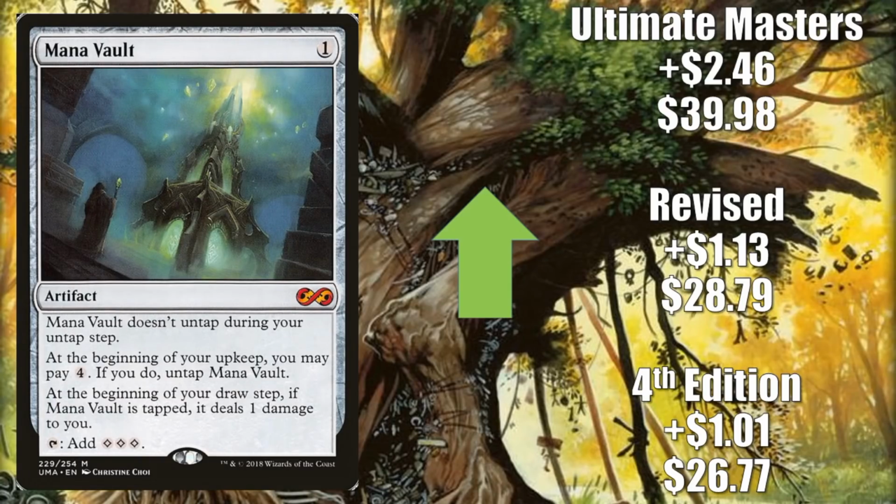Mana Vault. Okay, so Mana Vault's just a popular commander card generally. This does not combo with Power Artifact in the same way as some of the other cards I mentioned, since the untap ability here occurs as a trigger at a certain time. But still, it's very popular in Urza decks and other places. 4th Edition up $1.01 to $26.77. Revised up $1.13 to $28.79. Ultimate Masters up $2.46 to $39.98.